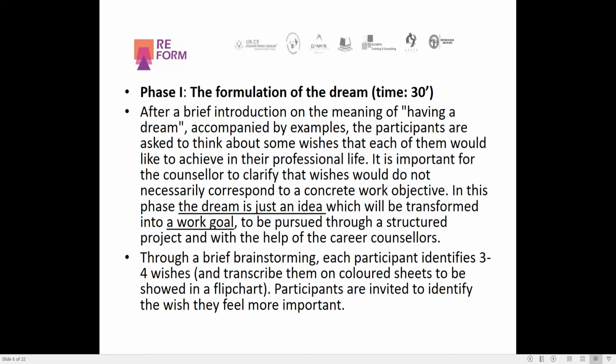I have extracted the description of the activity as it appears in the respective Reform methodology. And phase 1 is entitled the formulation of the dream. First of all, I'm going to shortly present the procedure as it appears in the methodology, and afterwards I'm going to show you how I have implemented it inside my class hours.